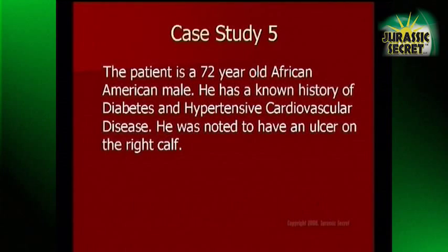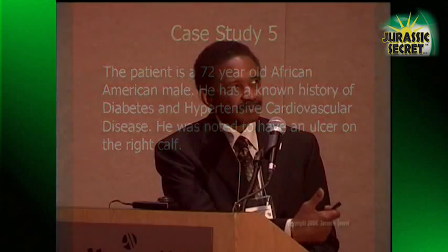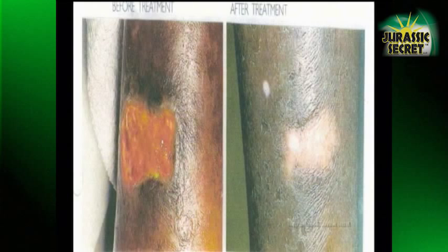This was a 72-year-old with a stasis ulcer of the leg. You know, these wounds don't heal either. But once we reestablished circulation and used the Emu Oil to nourish the wound from the outside in, this wound healed as well. This was the beginning, and this is the final wound.